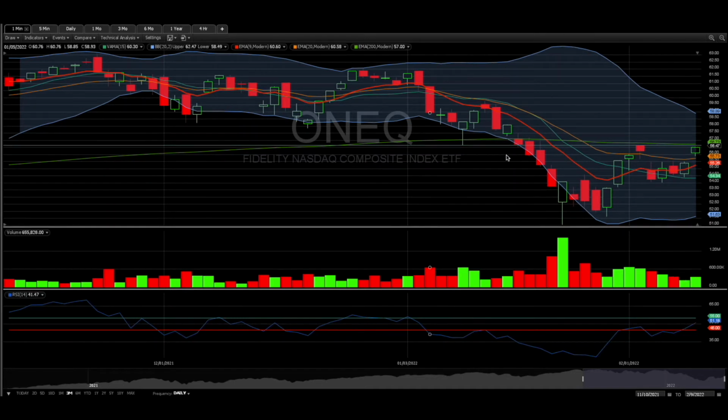But just don't forget the overall direction, and it did test this EMA. It failed once. Let's see what happens here because it's testing it tomorrow. It's already at it, so let's see where it goes tomorrow. But you're going to see if it holds this 57 area, it's going to have a lot of buyers, and you're going to see it continue to go up.